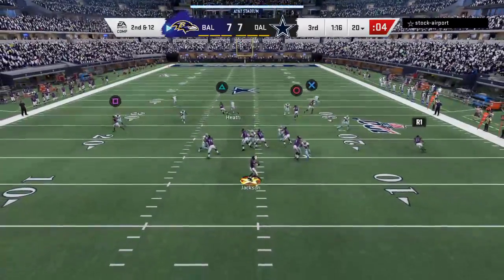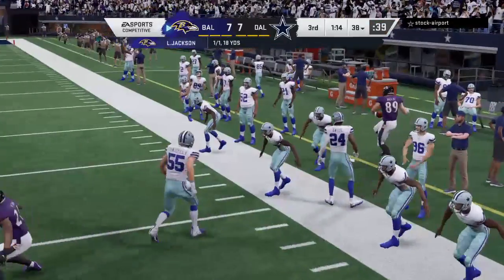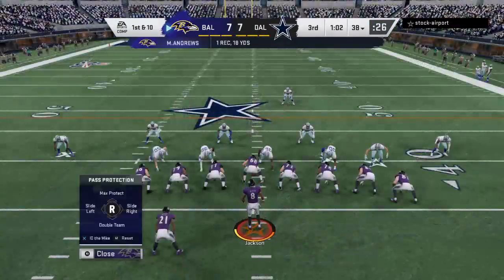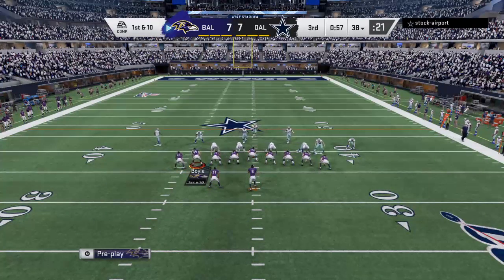Now this time he'll look to throw. And he takes us beyond the 35 before going out of bounds. That one good for a first down pickup of 18 yards. So here's a 1st and 10 at the 38.